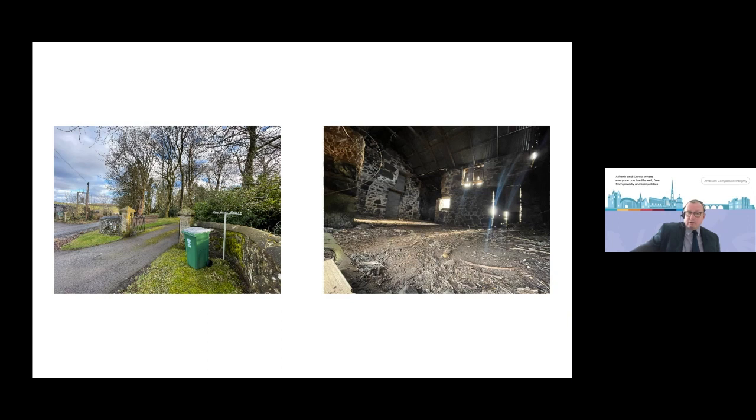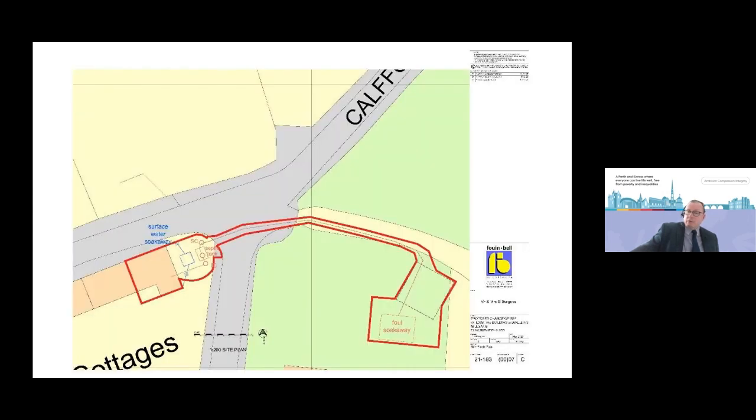Lastly, we see the entrance into Duncreevy House on the left, while on the right is an internal view of this vacant property and its notable stone walls, which would be retained. Next image, please. Thank you, convener. That now concludes my presentation and we return to the proposed site plan.